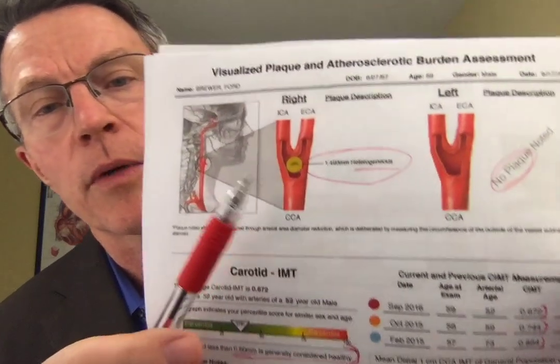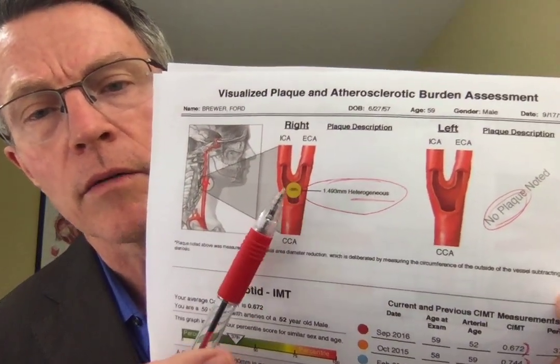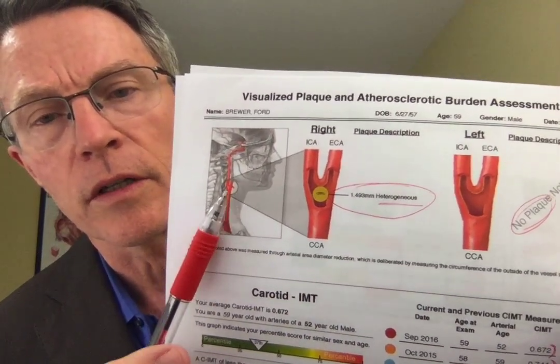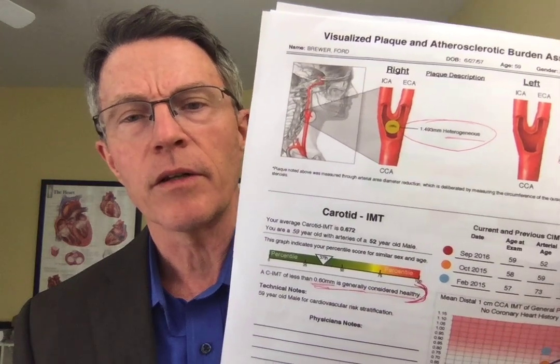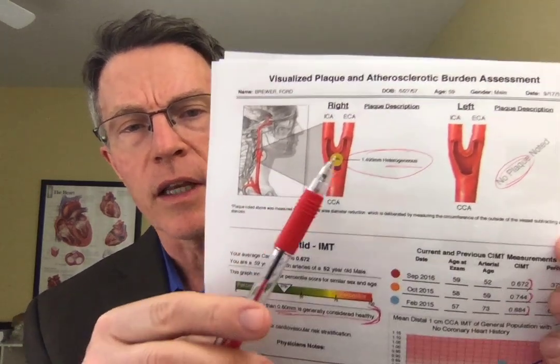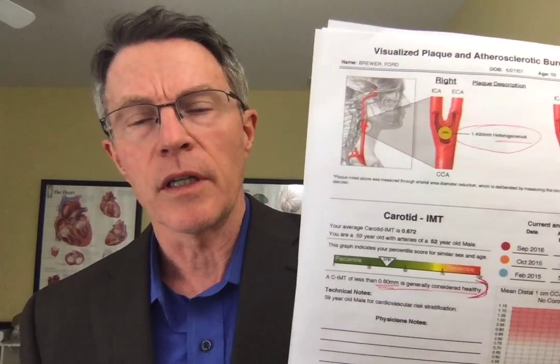Now, as you may know, may not, let's just look at the picture here. We're talking about the carotid artery. That's where this is done. And why would you do it in the carotid artery if you're worried about heart attack? It's less than 2 to 3% that you see nothing in the neck, but still see something in the coronary.